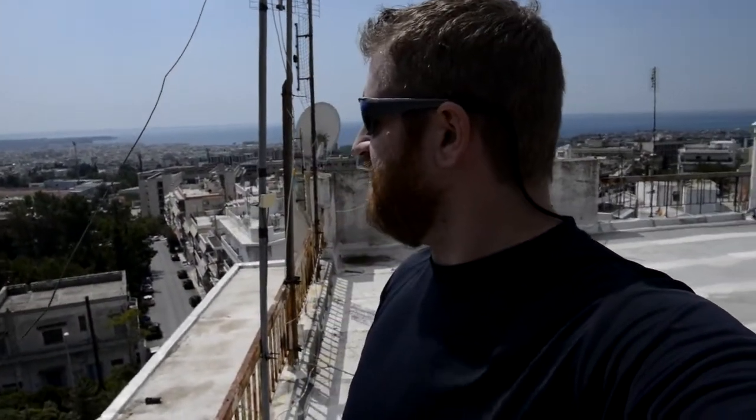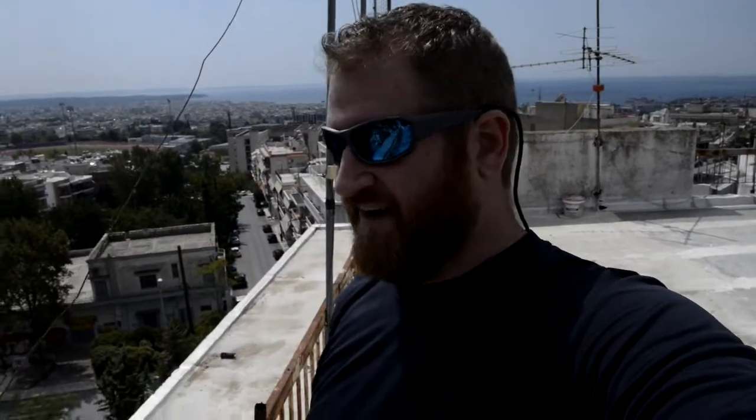Just looking around Greece, my first experience of Greece is the smell of the ocean air. And there seems to be a lot of old world, driving through the very, very quintessential European labyrinthine streets and everything like that.